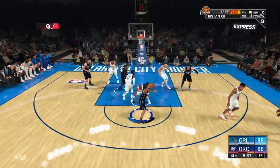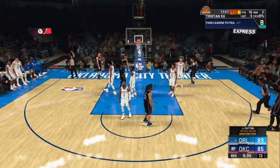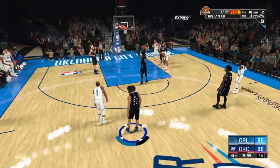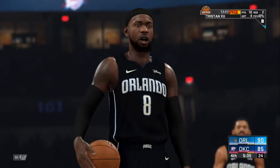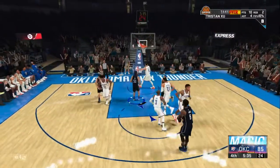Now Isaac. Back to Che, to the paint, here's Ross, and two free throws coming up, unable to get that one to go with all the contact. That free throw good from Ross. Robertson, he's checked in for Dennis Schroeder. And both free throws good for Ross.